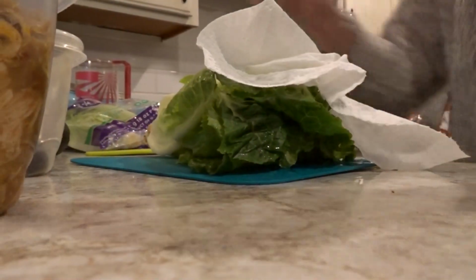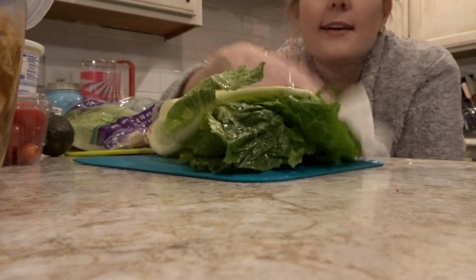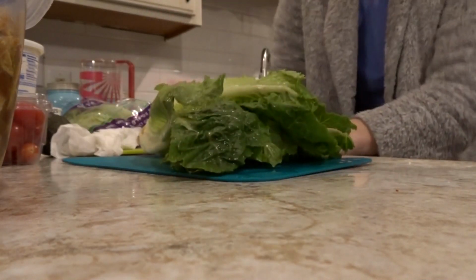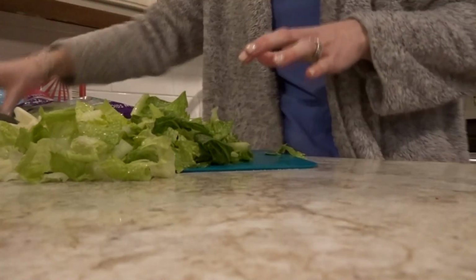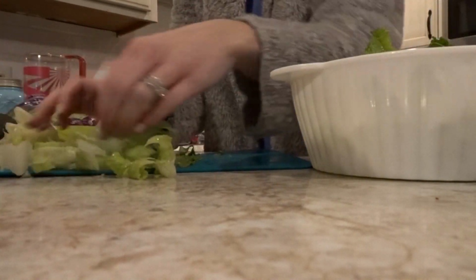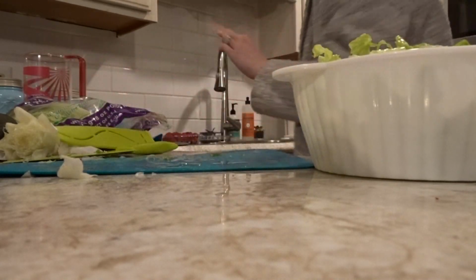So I'm just gonna assemble all of this stuff. Okay, I'm gonna pat this lettuce dry, and then just cut it up. I need to take that off first. Doesn't look too great. And then I just put all of that in a bowl so I can store it for later. And then I'm gonna dry this off a little bit more.